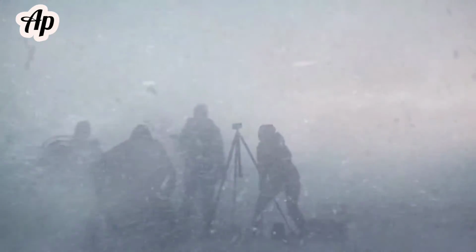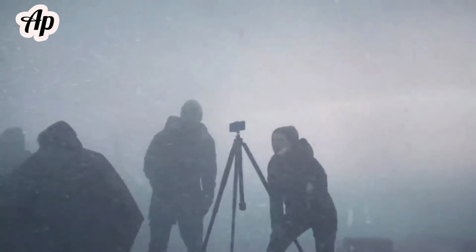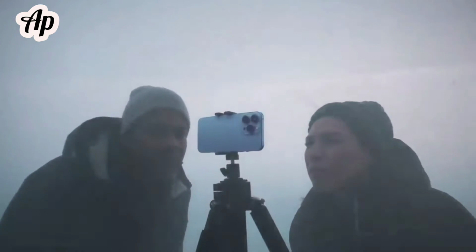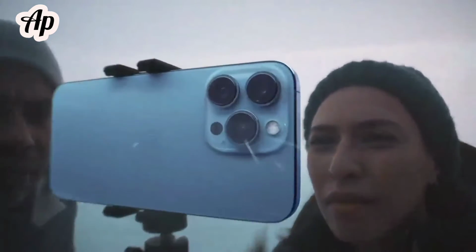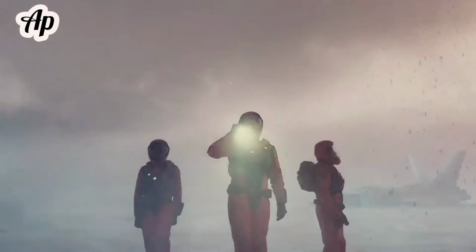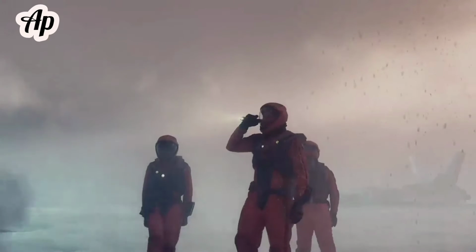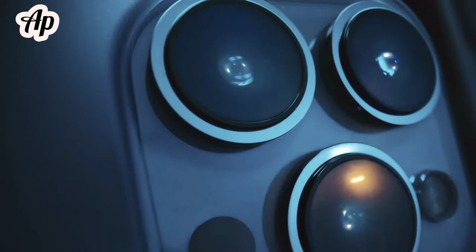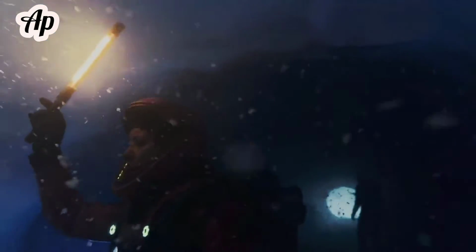A faster chip, a high-performance display, and the biggest upgrade ever to the camera. Introducing iPhone 13 Pro. It's ready for action! New wide and ultra-wide cameras let you capture incredible scenes in even lower light.